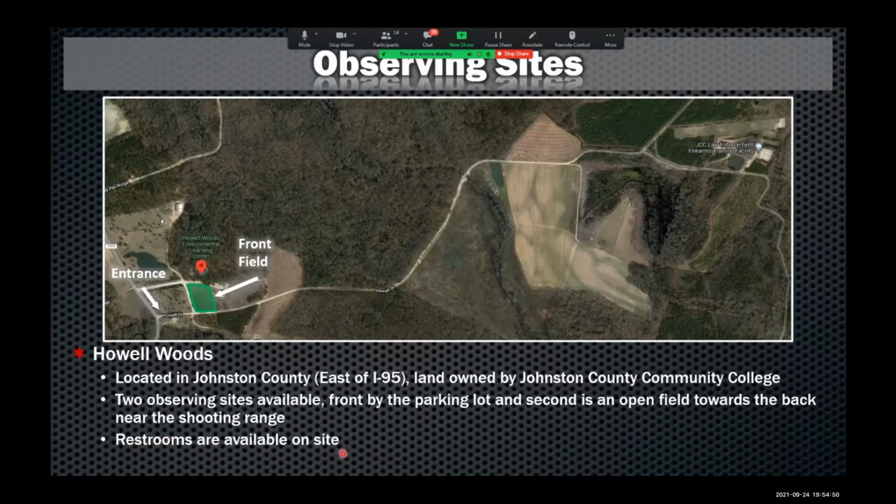And restrooms are available on site. I know for a fact that there are some buildings right along here that are available. In fact, if we're observing out there, they'll oftentimes keep a room unlocked, and we can use it as a warming room if it's getting cold out there. And locations or directions to this are also out on the website as well.